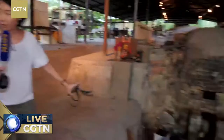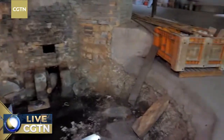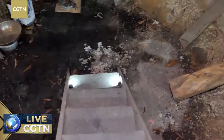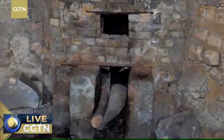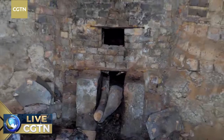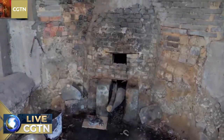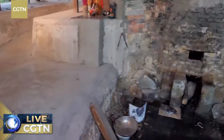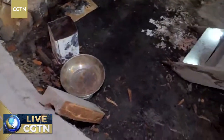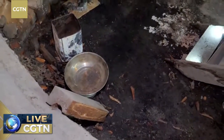So this is supposed to be the dragon head, right? Yes, where all the firewood is placed. Is it timber, wood, or what do we usually put here? Wood. Different types of wood. The wood would have to be prepared, cut into different sizes, for it to be fed into what you call the mouth of the dragon kiln.